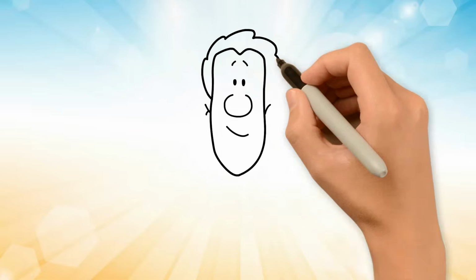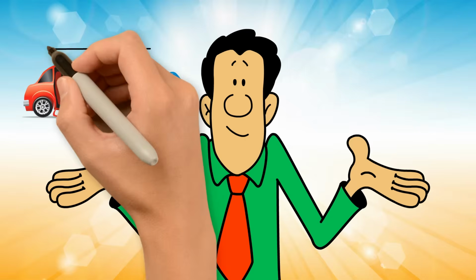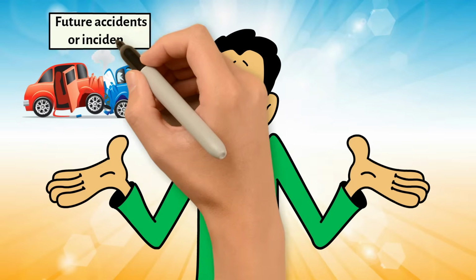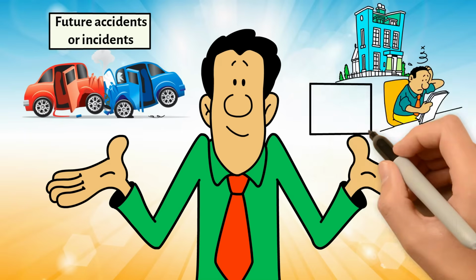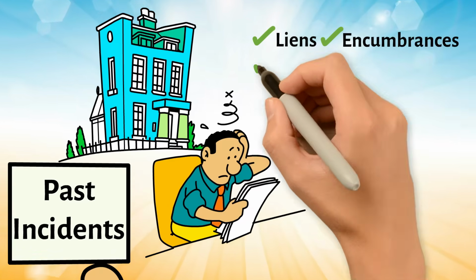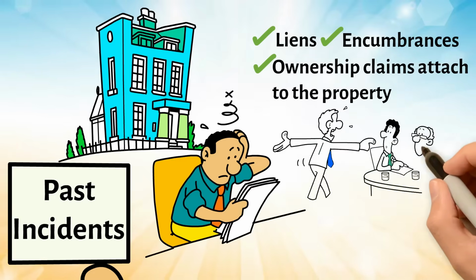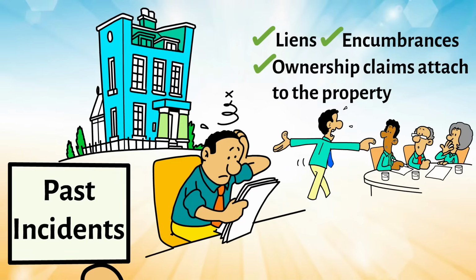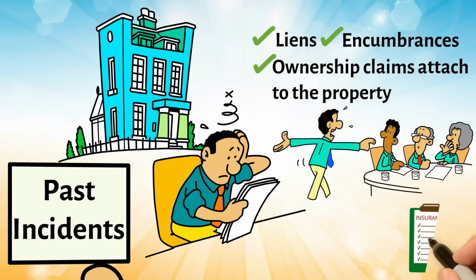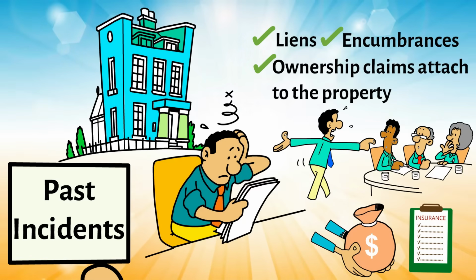Title insurance works differently than any other type of insurance. For example, car insurance protects you from future accidents or incidents, but title insurance protects you from past incidents. Since liens, encumbrances, and ownership claims attach to the property and not the owner, you would be liable for things you had nothing to do with but are now your problem because you own the property. Title insurance covers the cost to settle the issue and any legal battles that occur because of it.